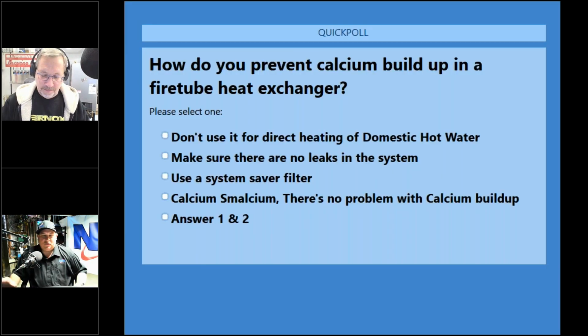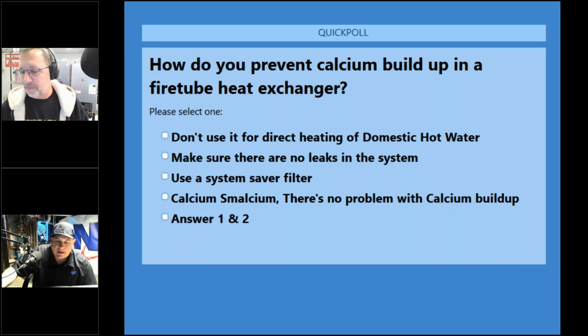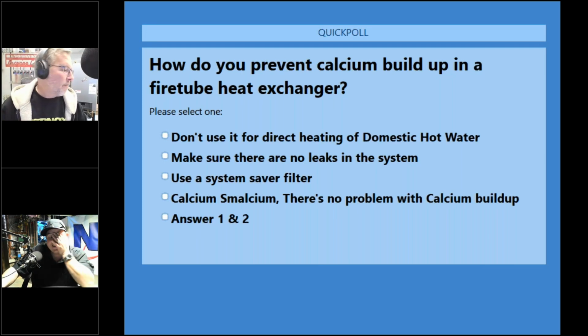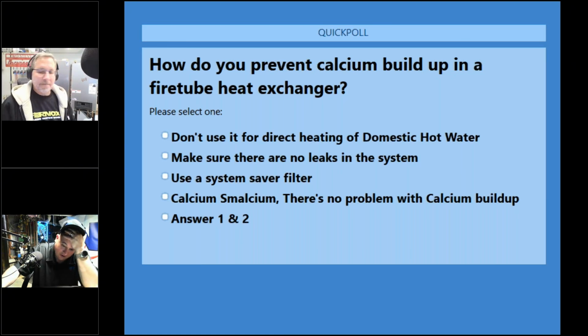How do you prevent calcium buildup in a fire tube heat exchanger? Do not use it for direct heating of domestic hot water. Make sure there are no leaks in the system. Use the system saver filter. Calcium and sediment, no problem.